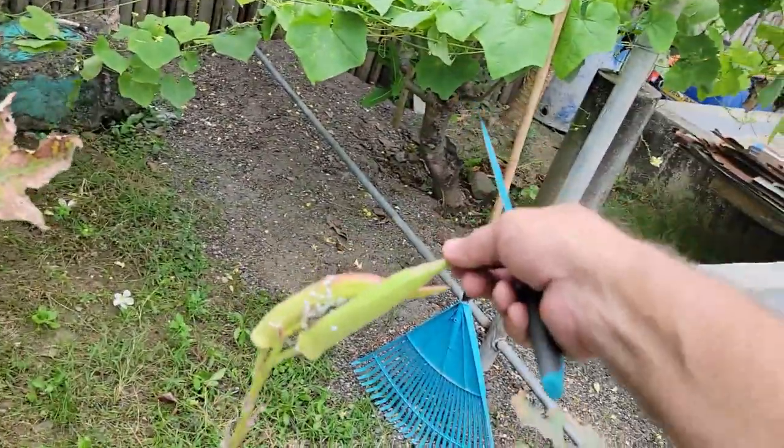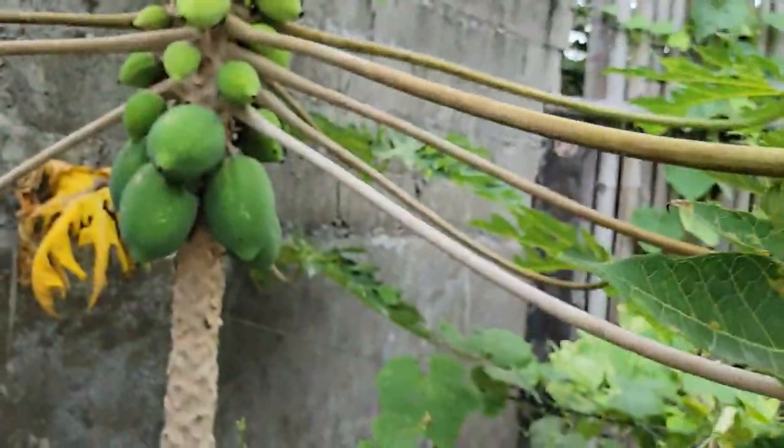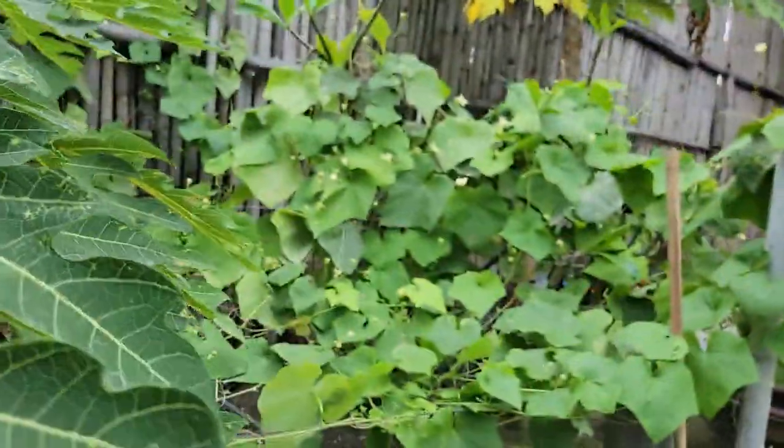Some of this okra here, she's letting go to seed right now, so that's the reason it's up big. Got some young papayas going here.